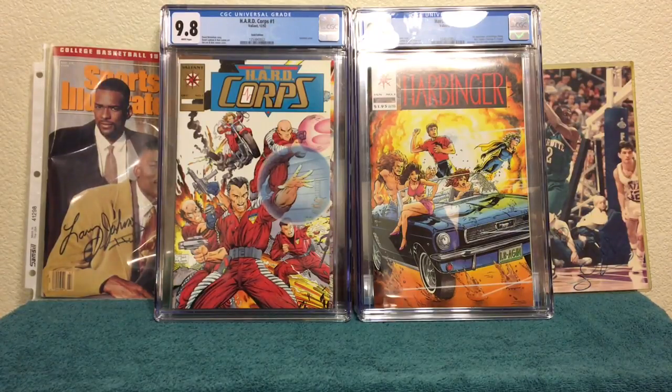So if you're ever looking at picking up a high grade copy of Harbinger number 1, make sure it has the coupon. And the coupon is not the instructions to the coupon. The coupon is actually a mini comic. So you have to look at both sides of that coupon. One is instructions, one is the actual coupon. Sometimes people say it has the coupon and all it has is the instructions to the coupon. Then really pay close attention to that spine, because it is super prone to little spine splits. And that will really ruin your grade.